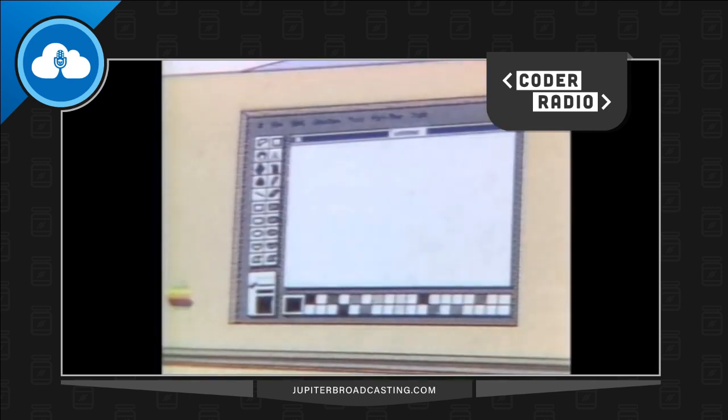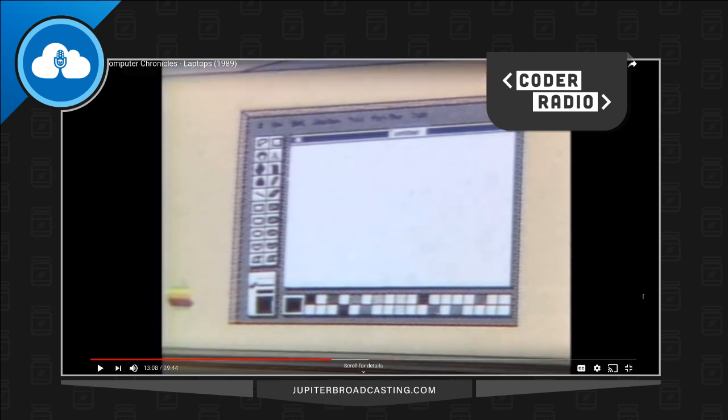I think the most prominent feature of it would be the active matrix screen. Man, some things never change, huh? Look at this. Frickin' Apple rumors in 1989.